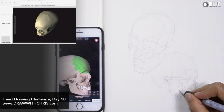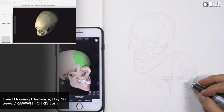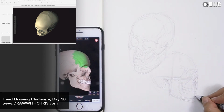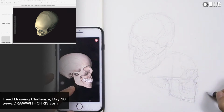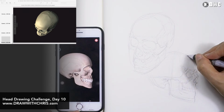I don't want to draw the teeth. I just need my skull there just to see. Kind of helps me to gauge proportion right now. Oh yeah, I definitely need to go back. I knew it. I felt like my head was a little small, and it was so.